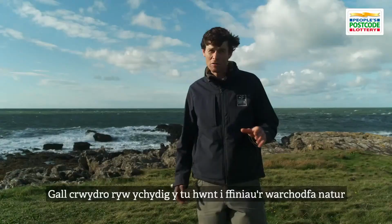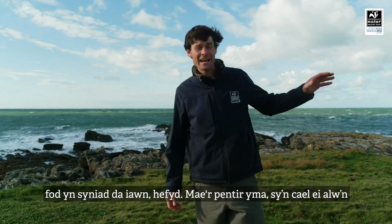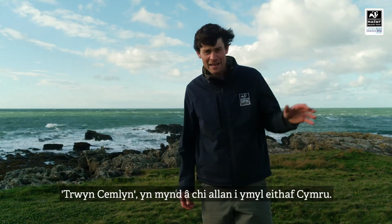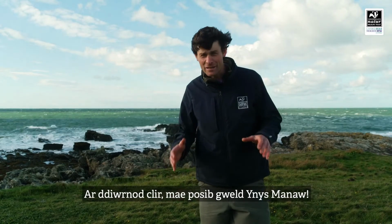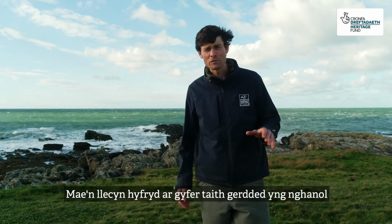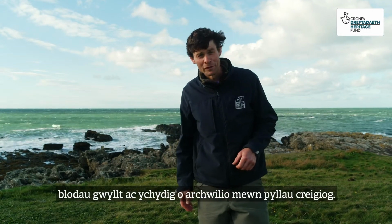A short wander beyond the boundaries of the nature reserve can be very rewarding too. This headland is known as Carmel Head, and it takes you out to the very edge of Wales. On a clear day, you can even see the Isle of Man from here. It's a lovely spot for a walk amongst the wildflowers and even a touch of rock pooling.